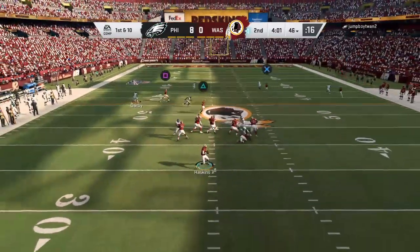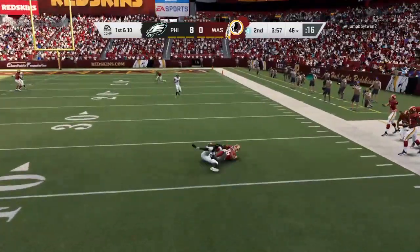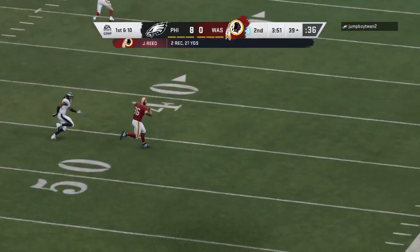On first down, it's Haskins. Caught on the right side, Reed. And they'll get him down as he's inside the 40. 15 more there, and they're on a roll.